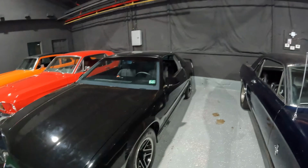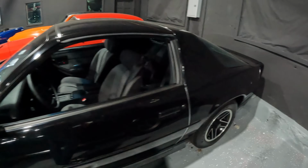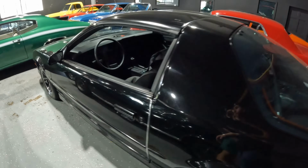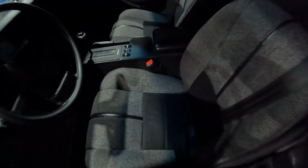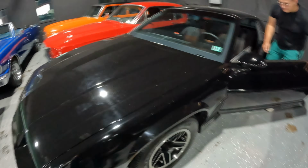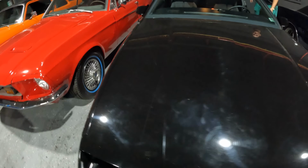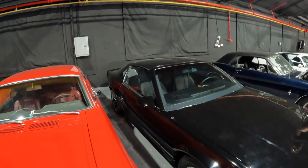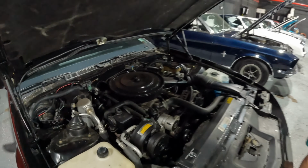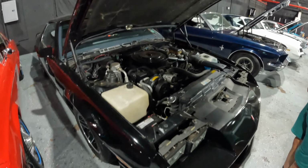Okay, next, 89 Camaro RS with 6,000 original miles. This thing has no mileage on it, 5.0 HO, clean interior, T-tops. Nice wheels, all documented miles, ice cold AC, everything works the way it should. Got 22,000 on this one.